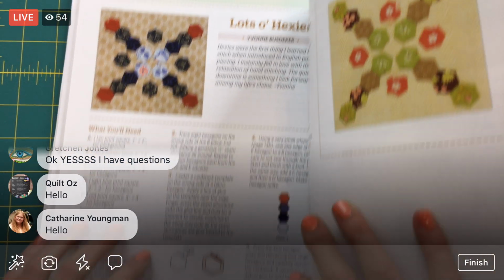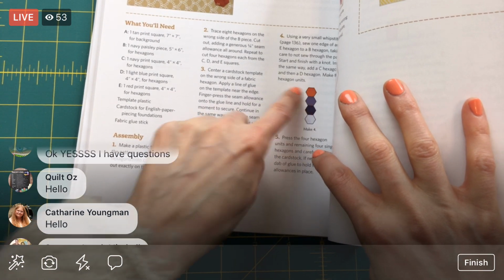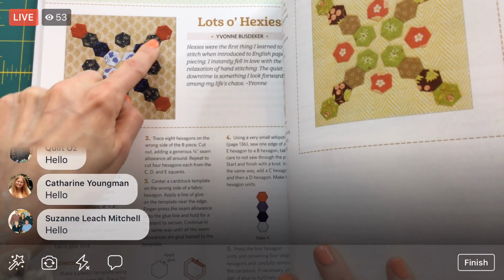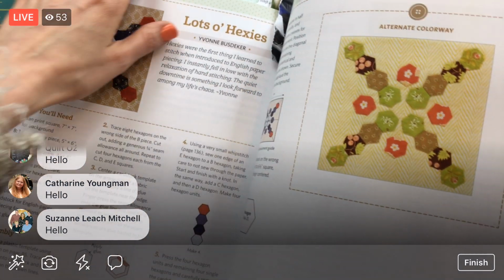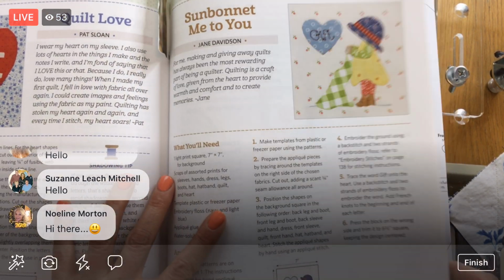So this is English paper piecing and applique together. It looks like we're making all the English paper pieces and then stitching them in groups of 4, and then those groups of 4 are being appliqued on after with, you know, a couple little extras. So here we go. There is another colorway for it. So that's one of the blocks. That is not the one I'm going to be starting tonight.